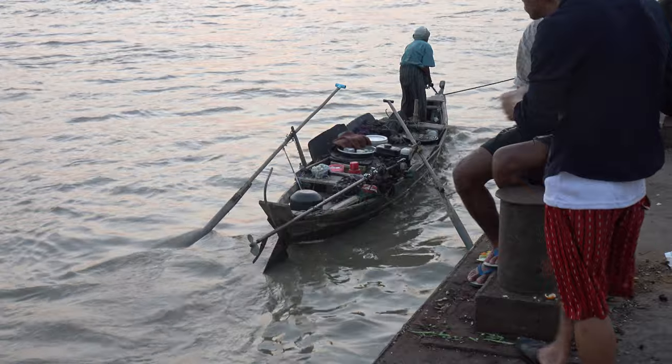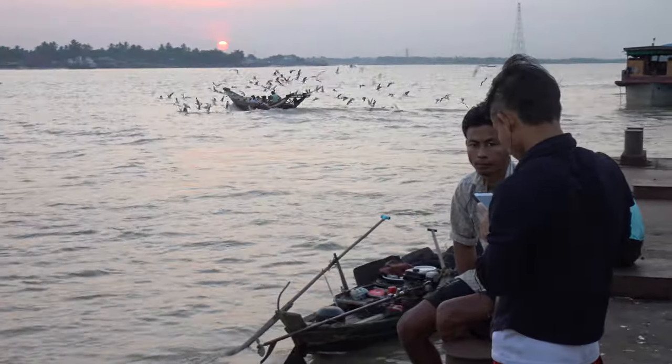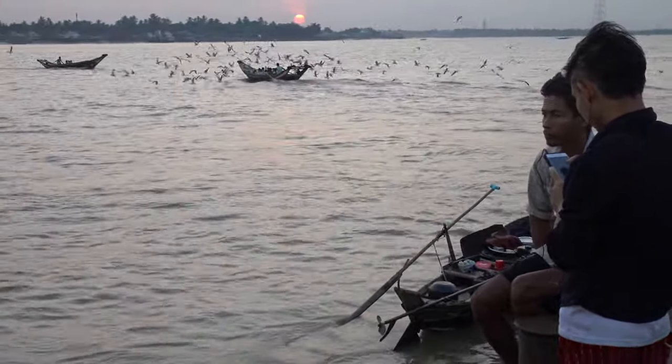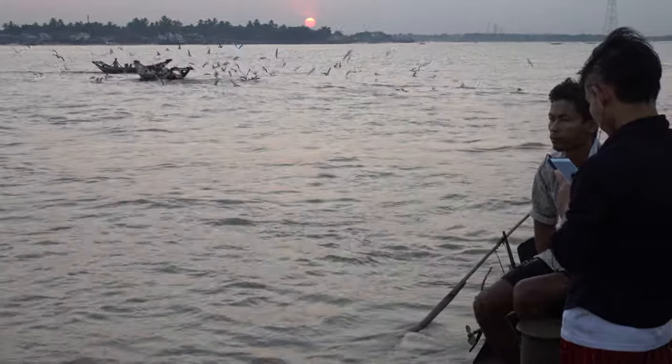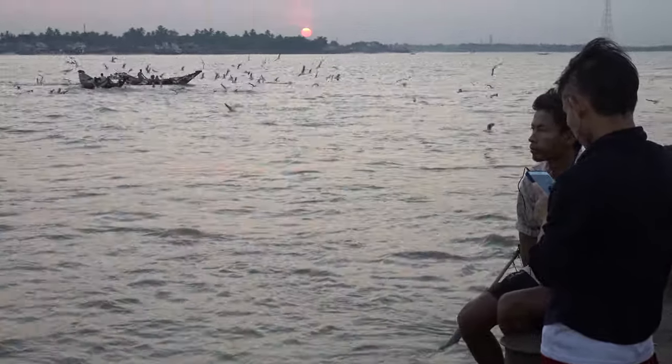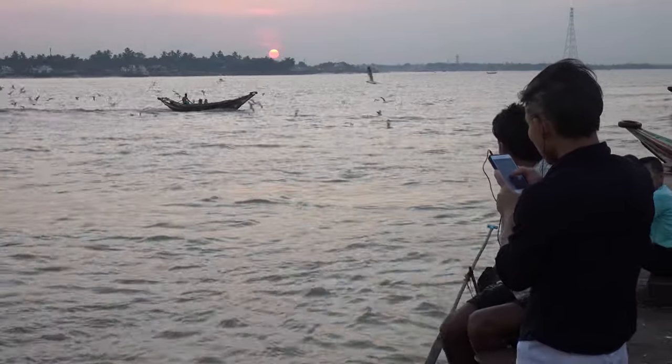The noise here is from the cross river sampans. You have one out there, followed by 50 birds who are fed by the locals. Let me walk up closer to our fisherman.